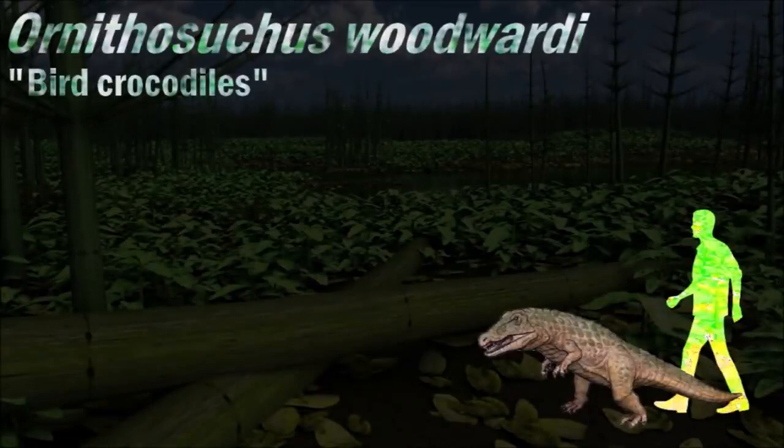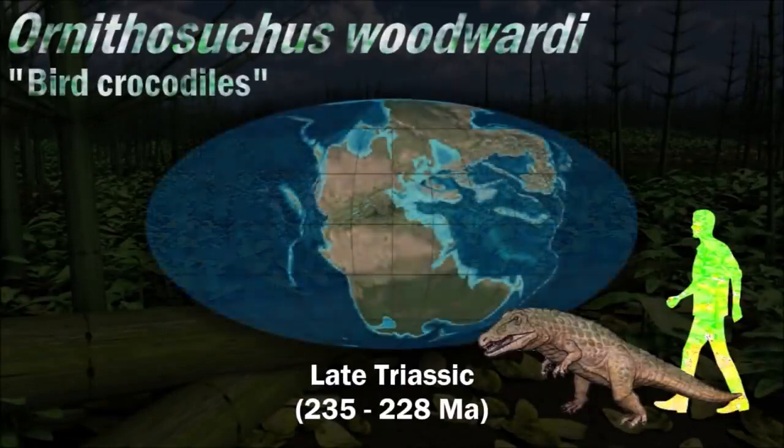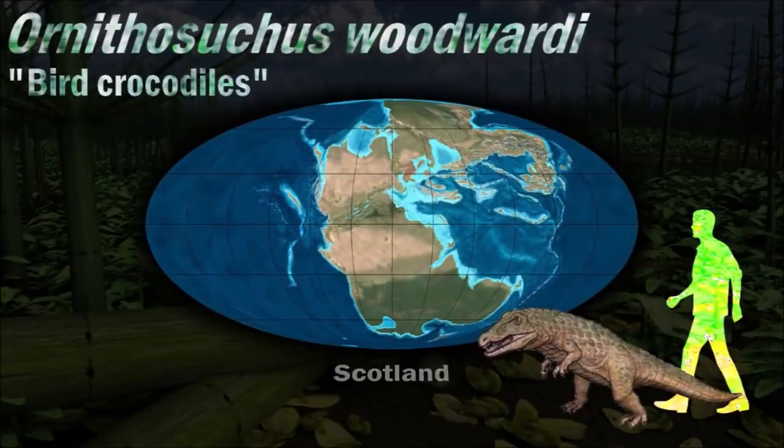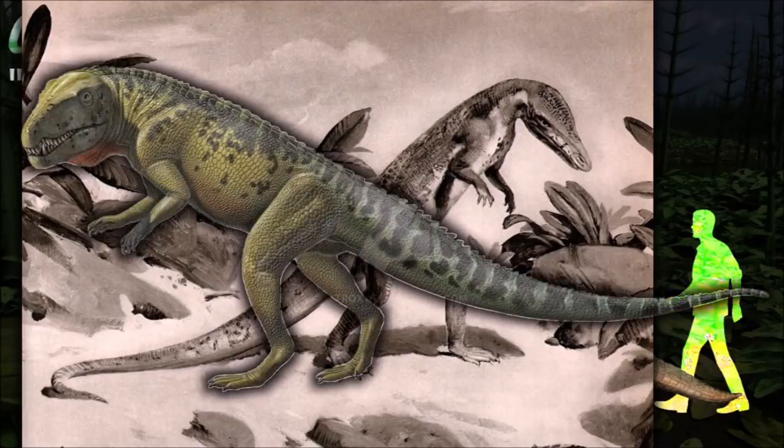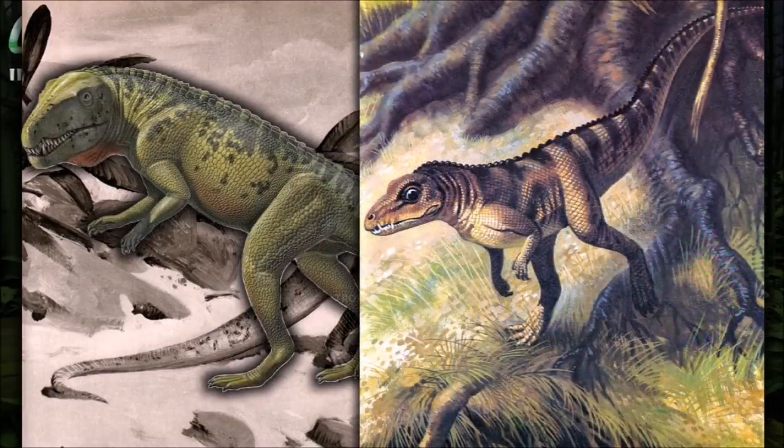Despite its relationship to crocodiles, Ornithosuchus was able to walk on its hind legs, like many dinosaurs. However, it probably spent most of its time on all fours, only moving bipedally when it needed to run rapidly.